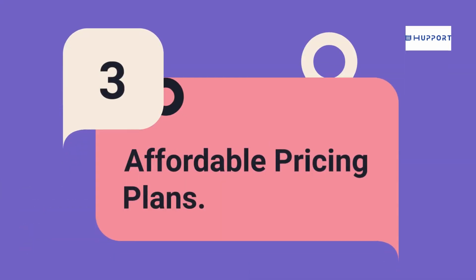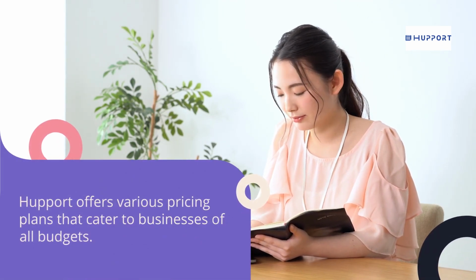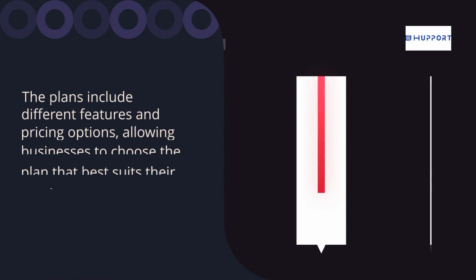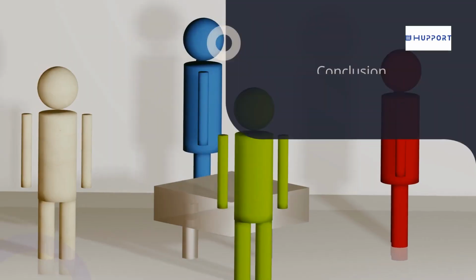3. Affordable pricing plans. Hupport offers various pricing plans that cater to businesses of all budgets. The plans include different features and pricing options, allowing businesses to choose the plan that best suits their needs.